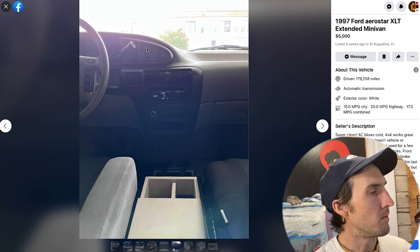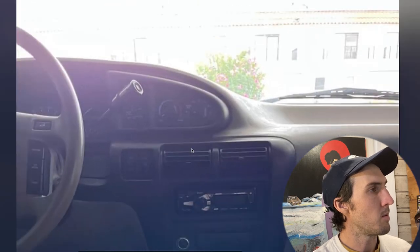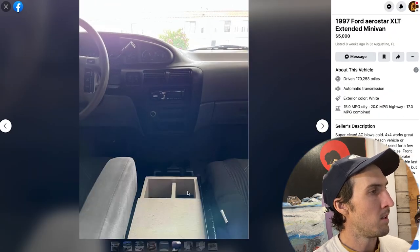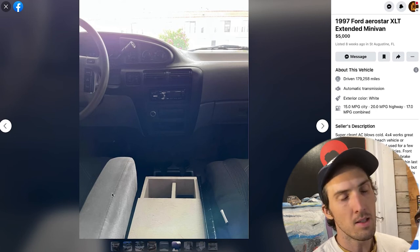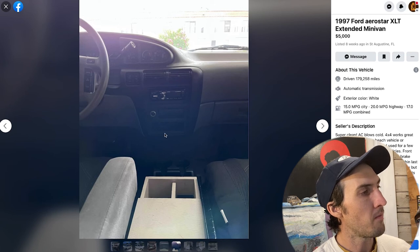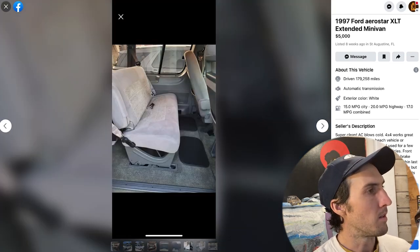Just a beautiful, beautiful, very simple, very well laid out. All your gauges are right, your HVAC gauges are right by your steering wheel. Very easy to access. This does have an aftermarket stereo and what looks like an aftermarket sort of console here. Very nice seats on the Aerostar, as I always talk about, and very, very comfortable armrests as well. Another great feature.